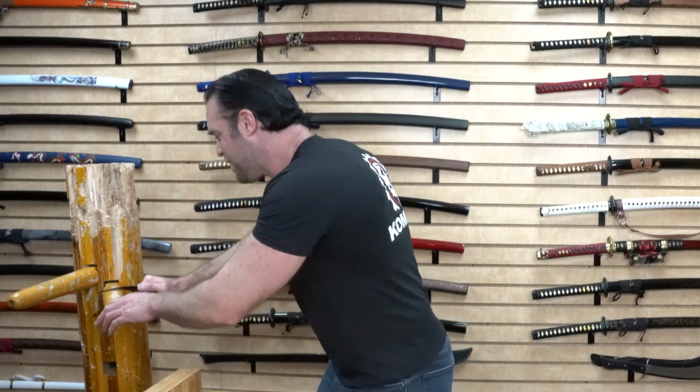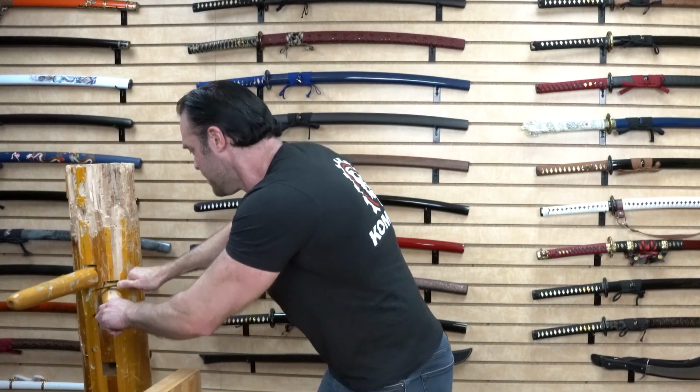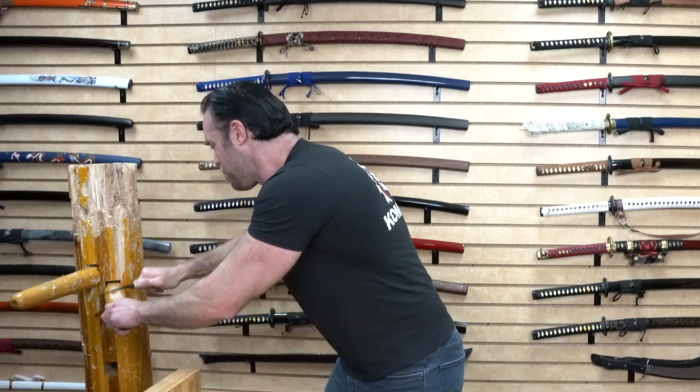And then I actually want to test this out just a little bit because of that straight edge. So let's see, I'm just going to try grinding into this Wing Chun dummy a little bit. Oh yeah, look how that just peels that off.